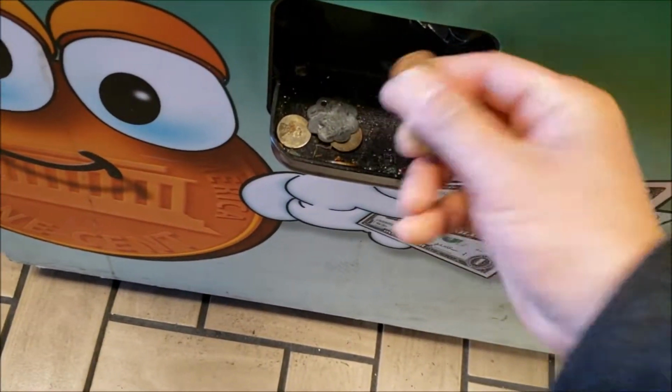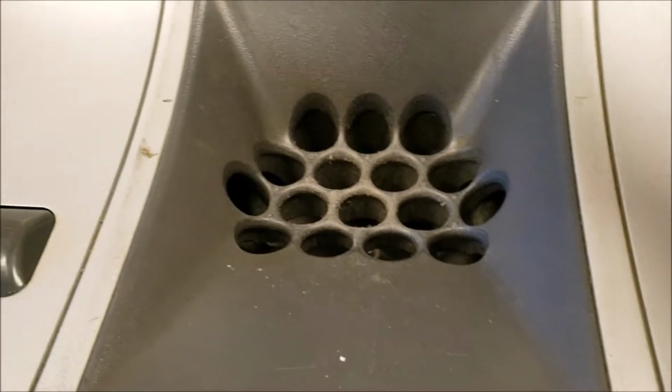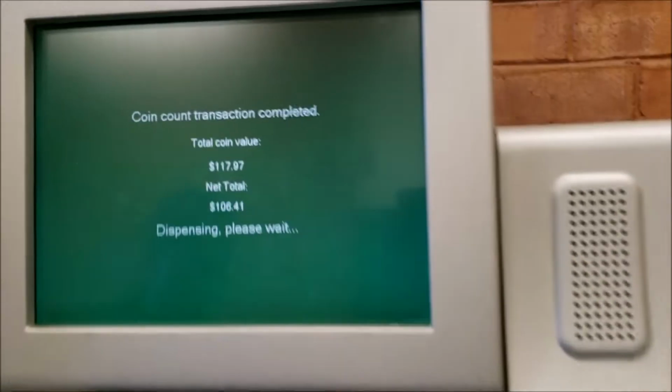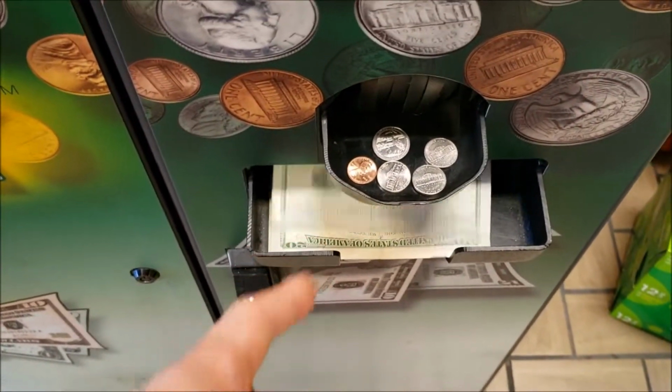Oh, hold on a second. We got some leftover stuff right on the bottom. Let's see if we could. Oh, wait. It's already in the transaction. Just ask me. Why me? Alright. Oh, it actually spits out the cash.